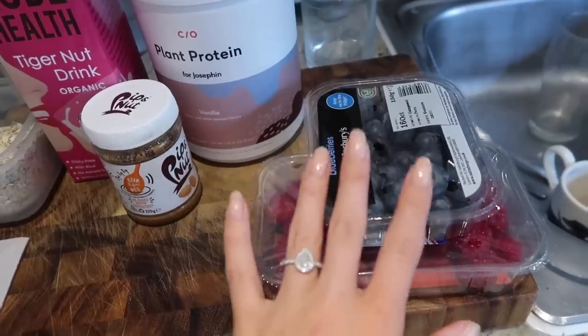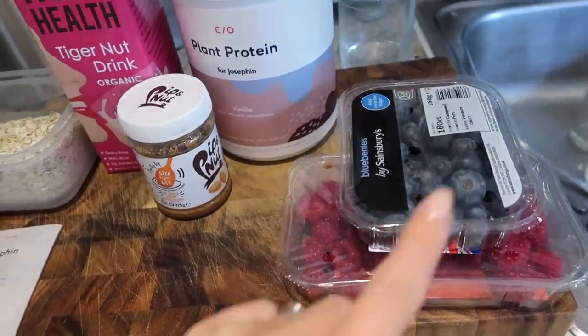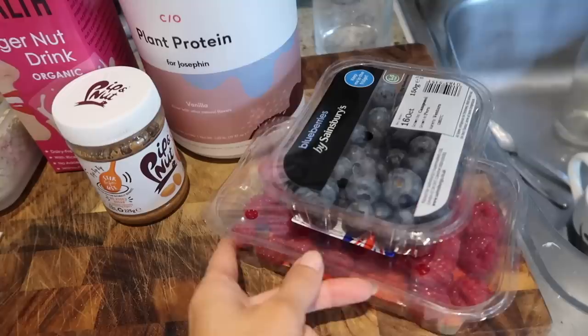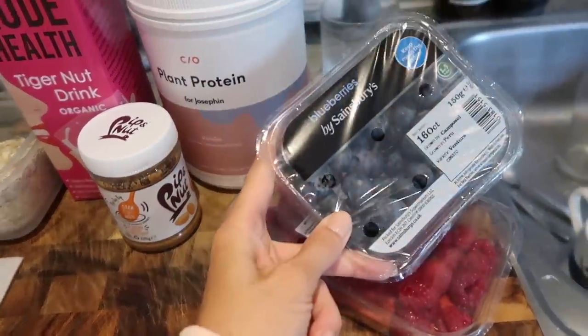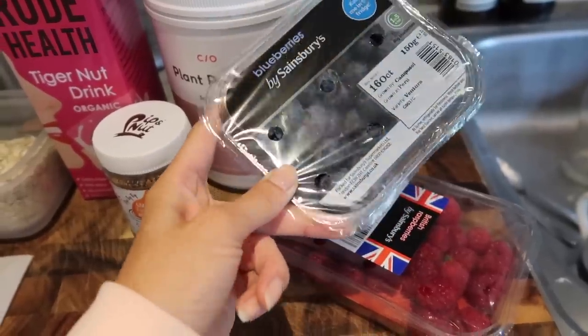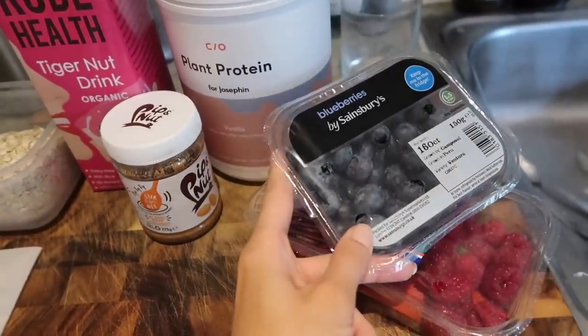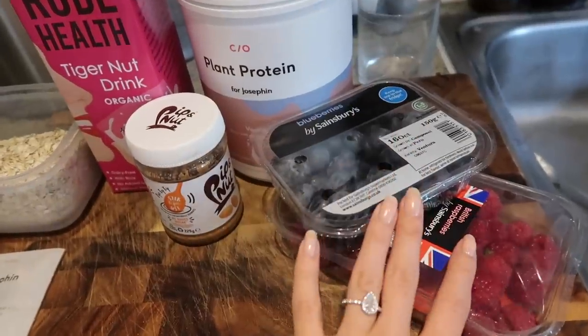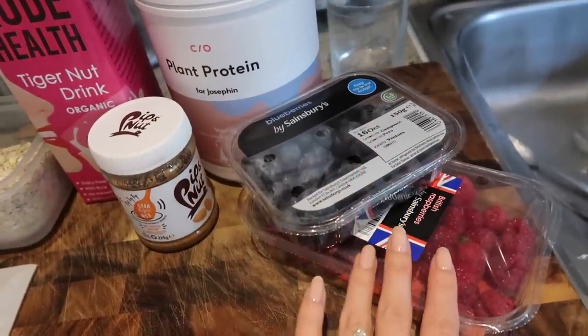I try really hard to buy packaging-free fruit and vegetables, but now that they're not in season, it's really annoying. The only place I can really get them is in Sainsbury's, because our farmer's market no longer has blueberries and raspberries. So if anyone can recommend a way of me getting these without the plastic, then let me know. But for today, that's what we're going with. Not all of these, I'll do a small handful of each.